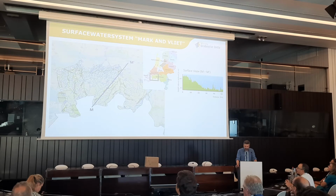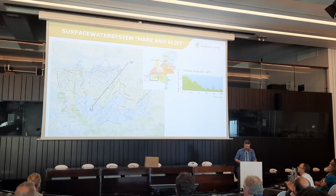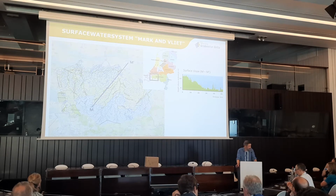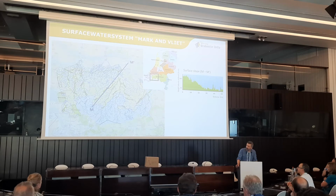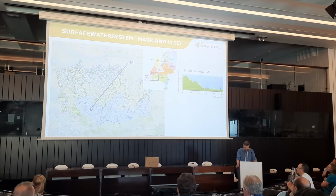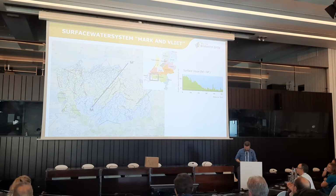If you look at the governmental point of view, our catchment area looks like this. But more in a hydrologic point of view, the real catchment area looks like this. In every presentation I saw today, there was this white line between Flanders and the Netherlands. So this is it. And it looks like almost a third of our catchment area is situated in Flanders.